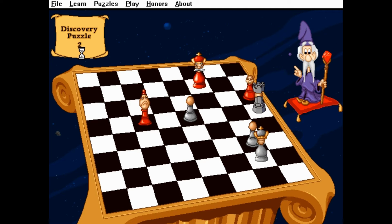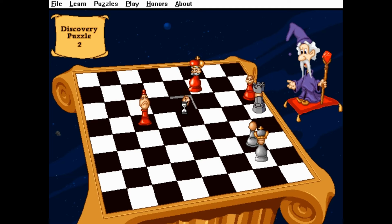Here's the puzzle. It's your move. Look for a discovered attack in this position. Wonderful! That is the correct move. The pawn check forces the red king to move, leaving the red bishop free to be captured.